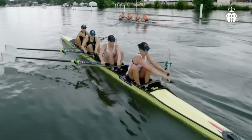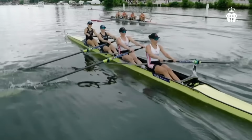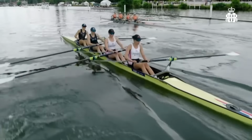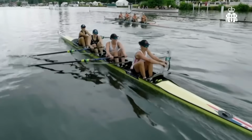Yeah, it's great to see her back in the boat, isn't it? We saw her miss out on a World Cup, being ill, with tonsillitis. Well, there you go. You had more data than I did. I knew she'd been on there, but she'll be wanting to grab this opportunity.